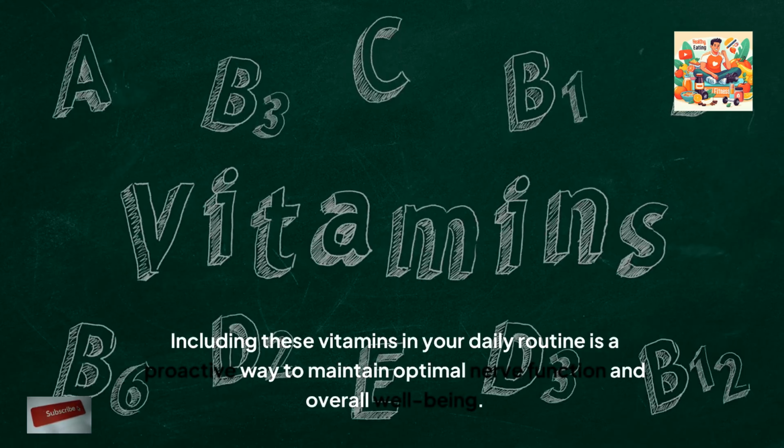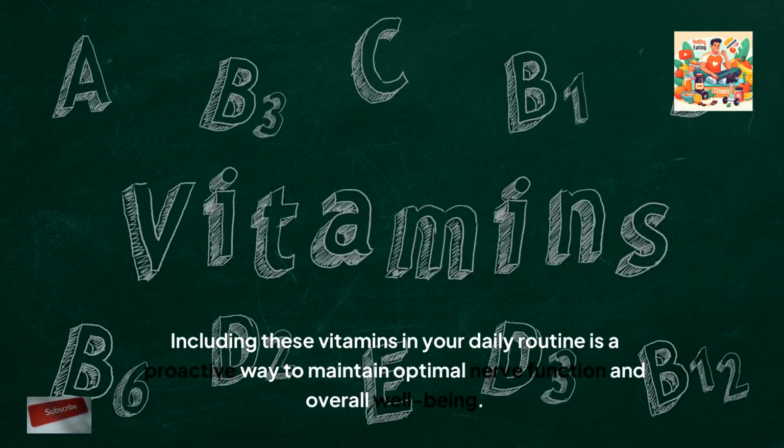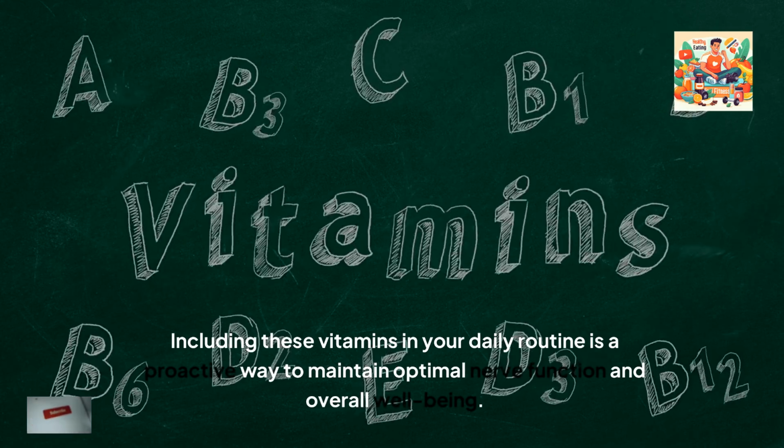Including these vitamins in your daily routine is a proactive way to maintain optimal nerve function and overall well-being.